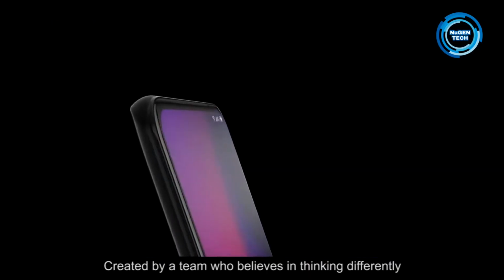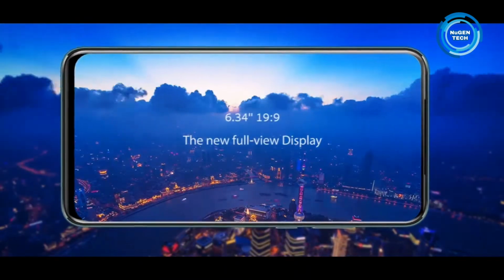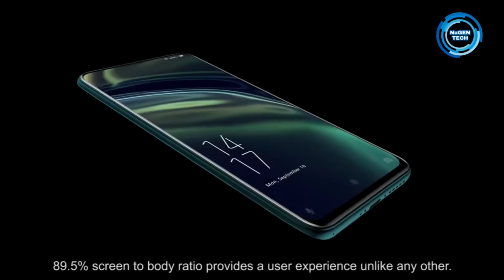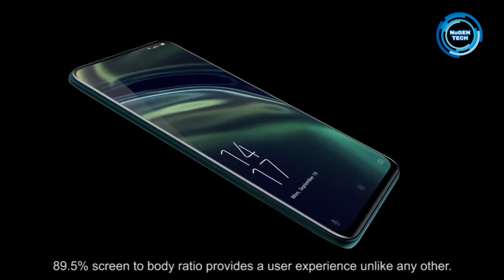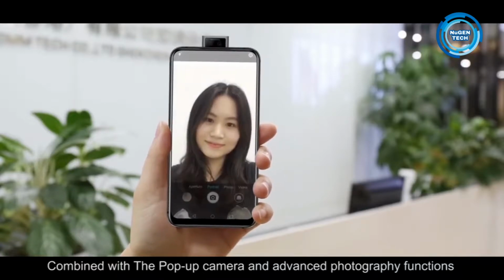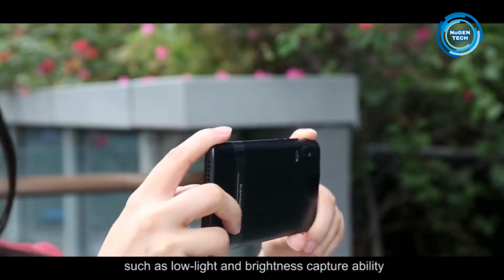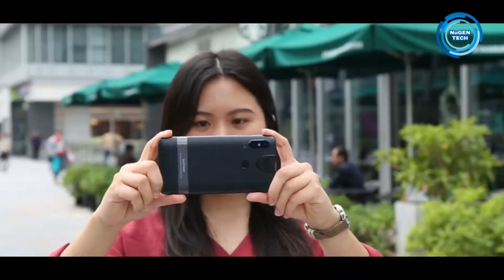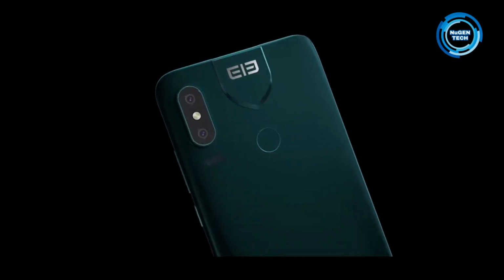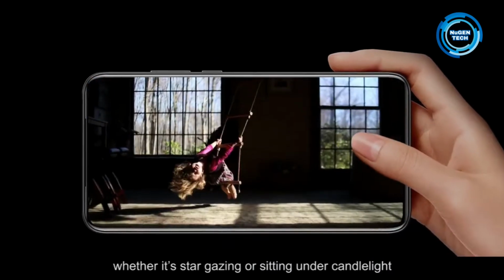Created by a team who believes in thinking differently, the PX is 6.34-inch, 89.5% screen-to-body ratio provides a user experience unlike any other. Combined with the pop-up camera and advanced photography functions, such as low light and brightness capture ability, you'll be able to take photos in any situation, whether it's stargazing or sitting under candlelight.